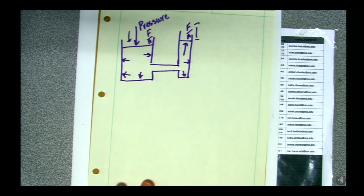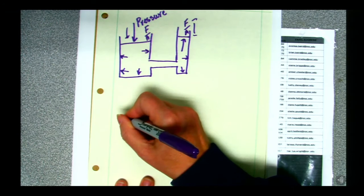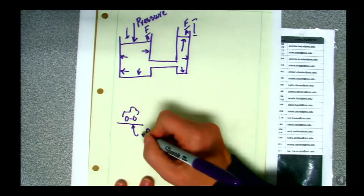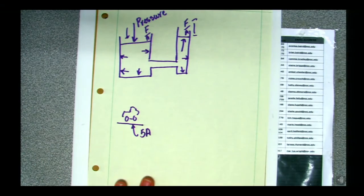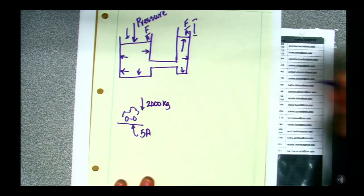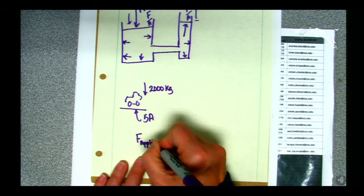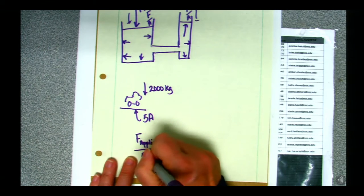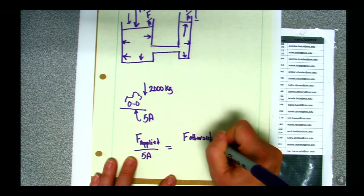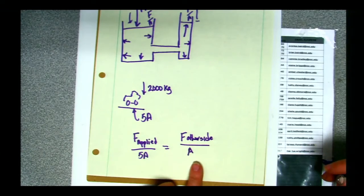So if I have a car over here that's sitting on my hydraulics, on an area here, and we're going to say that this is 5 times the area, and let's say the car is about 2,000 kilograms. This force applied divided by the area has got to equal the force on the other side divided by its area. We want to know the force that we have to apply in order to raise this particular car.